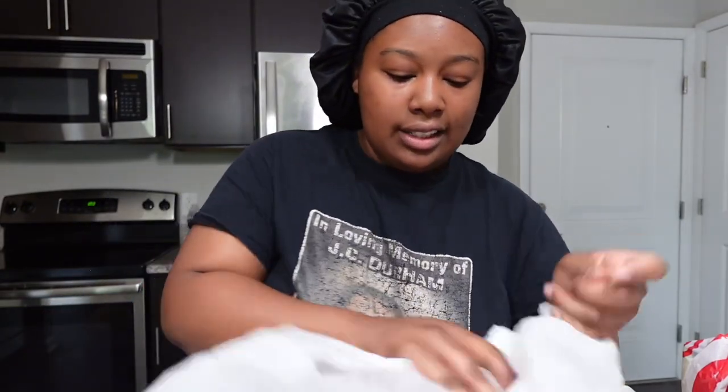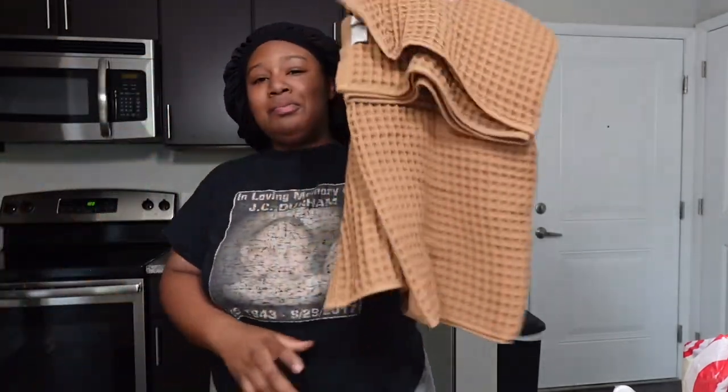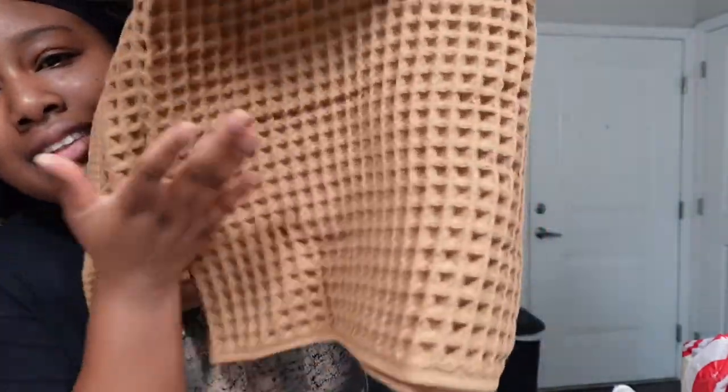And then the last thing I got was a towel, because I think I mentioned in one of my previous videos, you guys, but I have been air drying when I've been getting out of the tub because I don't have a towel. It didn't cross my mind forever when I moved in. So I've been doing that. But I finally got a towel, and first of all, can we get into it? Like, this waffle knit pattern is everything. Please get into it.